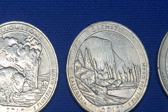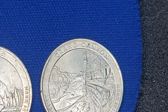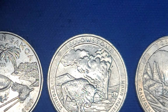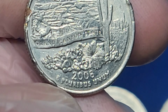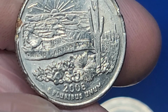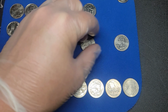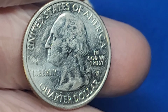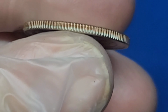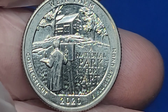This one's cool too, Yosemite. And then a Grand Canyon. We got this busted extra cactus. You can see it on camera. You can also see the damage on it, but I just can't throw this one back away. It's an error. And the star of the show, we got us a West Point Weir Farm. I'll take that all day, any day.